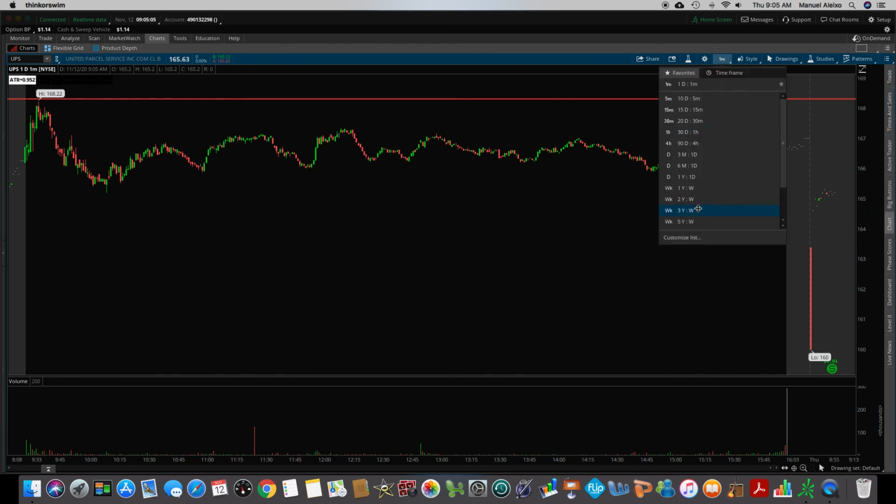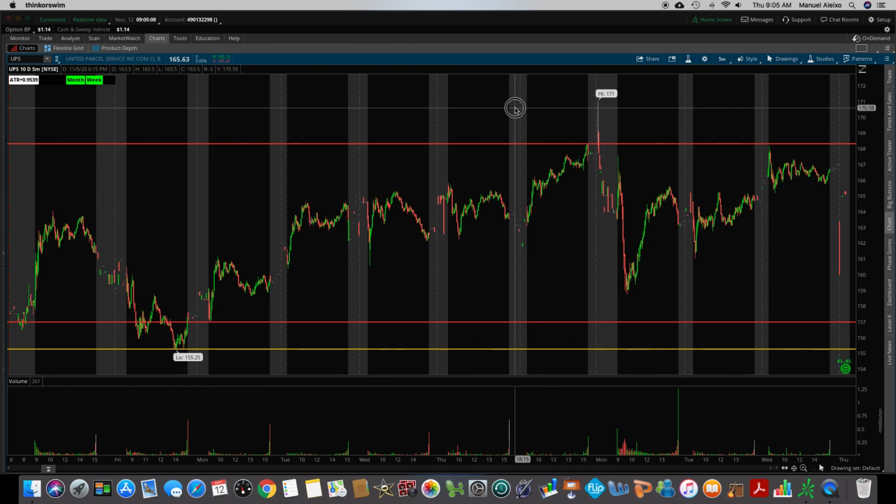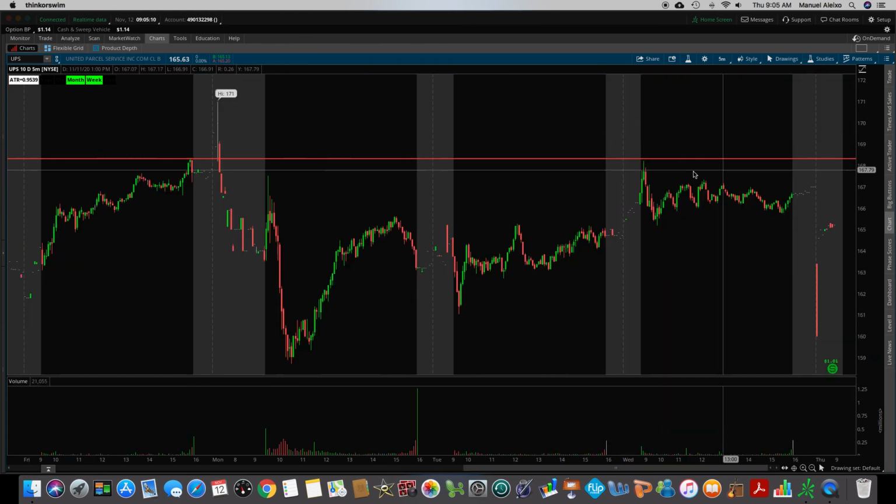But as of right now, again, Mark, I would not take this trade until it gets above this 168.30 level, okay? Please do not anticipate that it's going to get there. Please do not anticipate any type of move. If it doesn't get there, what do you do? You sit on your hands and you wait.